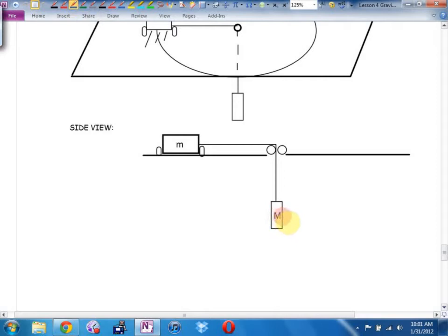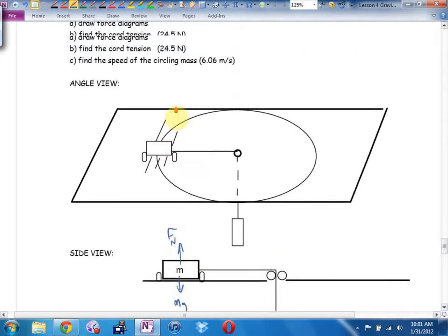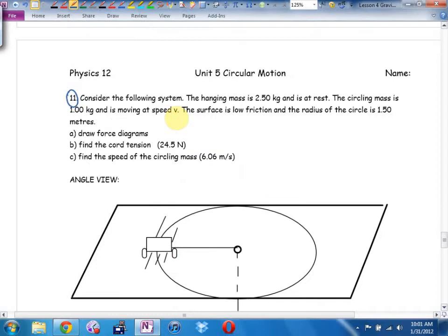Nicole, what are the forces acting on this one? Get the obvious one. Big M G. What else? Yeah, that's cool. What are the forces here? Well, here I would have little m g, and I would have a normal force. Do I have friction? The question seems to suggest low friction. I think low friction means no friction.